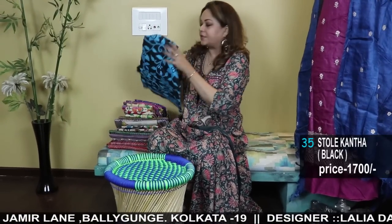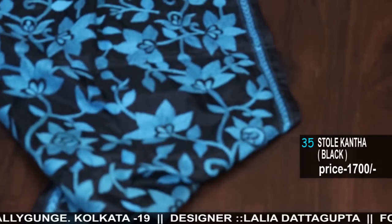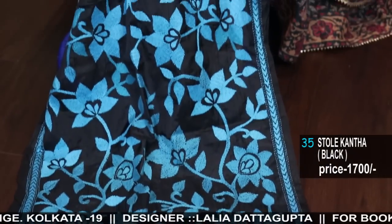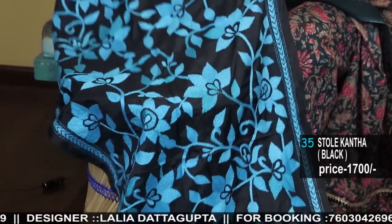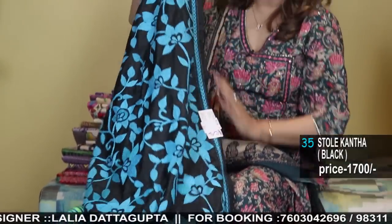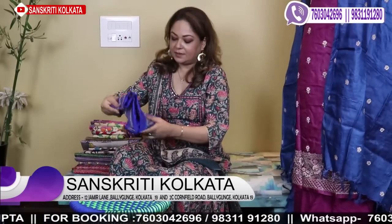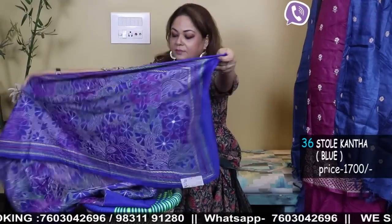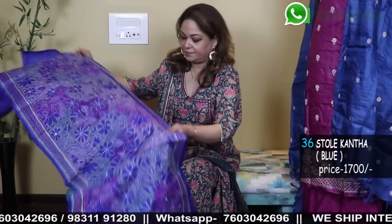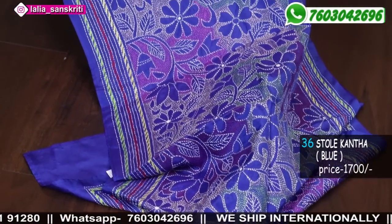I'll show you few katha stoles and dupattas. So these are the katha stoles in semi silk. Semi silk katha stoles. 1700 total hand work, and this is 2 meters. Semi silk katha stole. Total handwork. Next color option is this blue. Reverse katha, blue color stole.